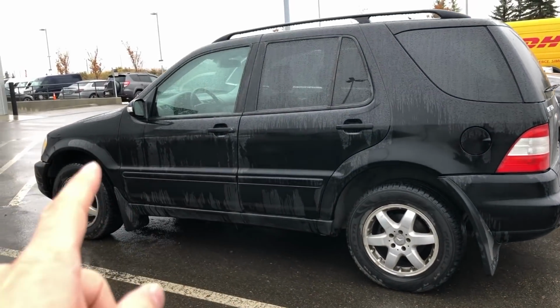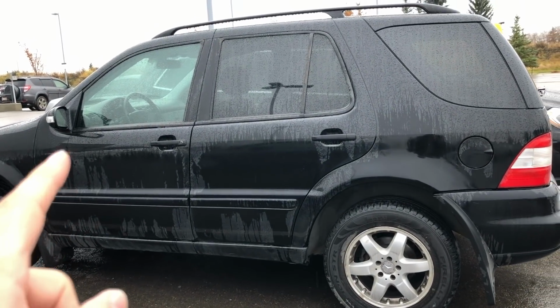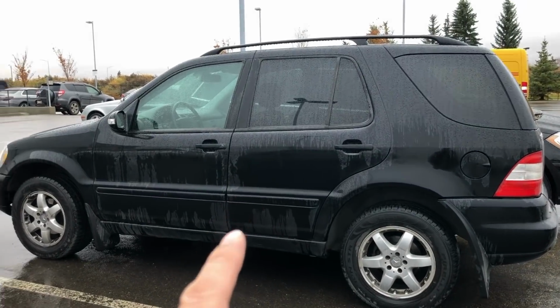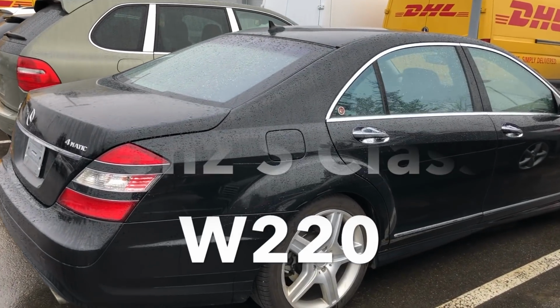There were a lot of problems, a lot of headaches. Not to mention the V8 versions had twin plug, so you had twice the maintenance with some of these engines. The engines themselves were pretty solid, but again, the transmission and some of the cosmetics were the weak point in these cars. A bit of a quality control issue with the ML. On our list is the S-Class Benz with the W220 engine.